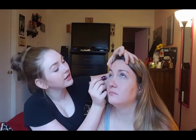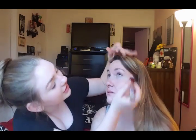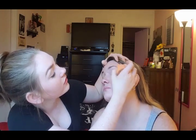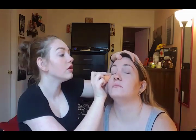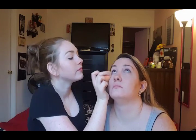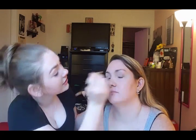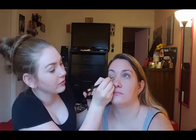I'm going to take my concealer and go right here just so that the lines are clean. Clean, yeah. And then blend it out. Okay. Then I take this same step. I'm just doing the same step that I did earlier with the highlighting on the inner part of your eye, but just do it again and a little bit more.